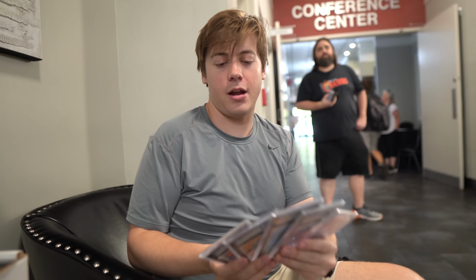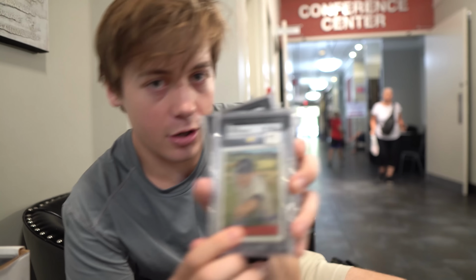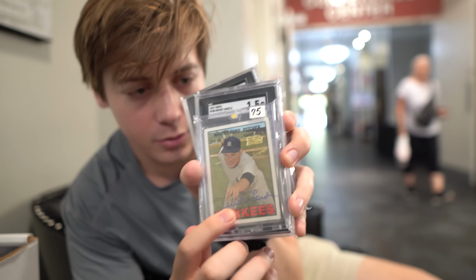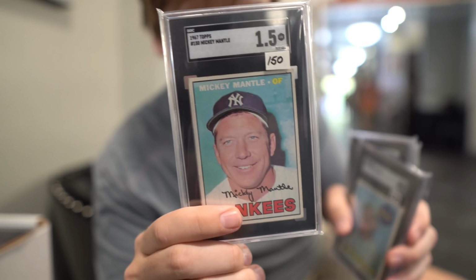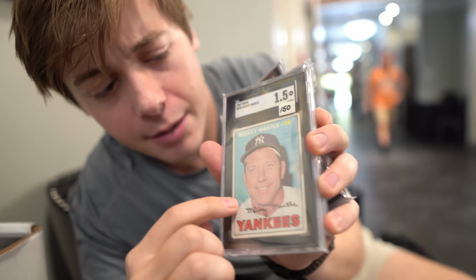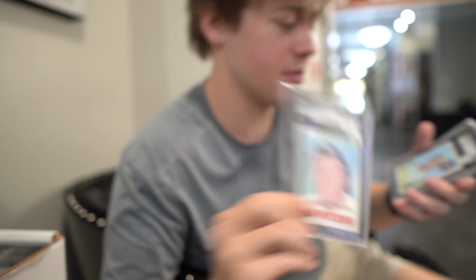So we just made a deal for $800 on these five cards. First off, we have the Whitey Ford on-card autograph, which is really cool. And we have a Mickey Mantle from 67. Beautiful, sharp card. Unfortunately, don't know how the camera's gonna show it. There's a crease across the face, but still kind of presents like a mid-grade Mantle.